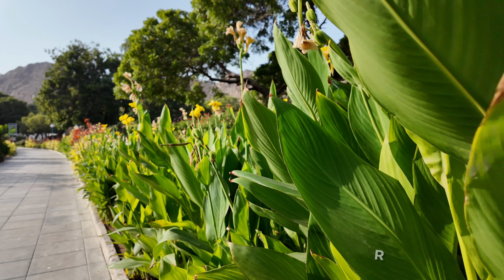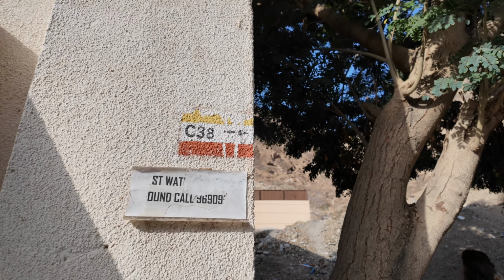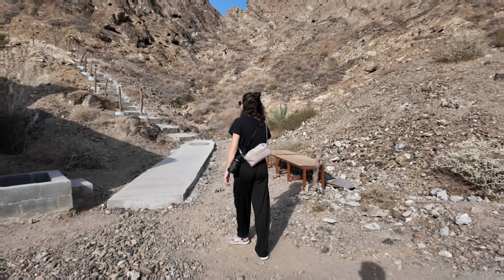Well, stop number two for today is going to be Riyan Park. It's a park right in Muttrah and it has a beautiful hike. It's about an hour long hike that goes through some of the mountains here. So let's go take a look.